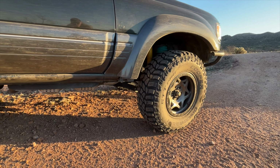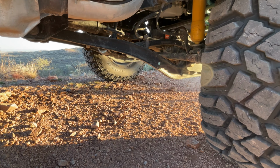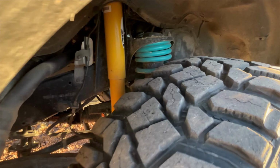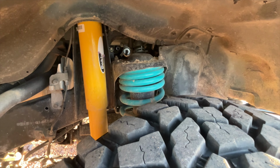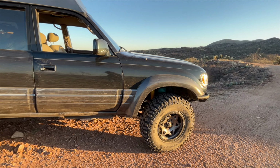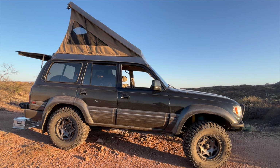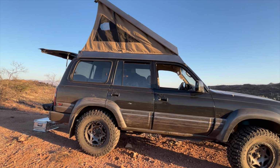for the front. And then we're probably going to go with the 3-inch Delta radius arms. And then as far as the springs and shocks, I have not made that selection. I know that we're going to stay at about 3 inches of lift. I just don't want to go any higher than that because this vehicle is really meant for touring and not so much for, you know, hardcore rock crawling. It's more of a liveaboard.